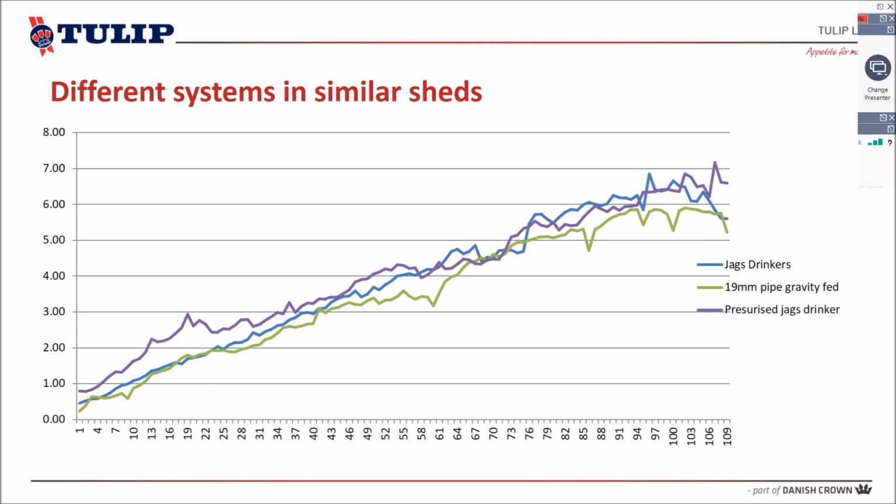There's another one, the green line, which is 19 mil water, and you can see as the pigs get further into the batch, it's probably not supplying enough water for the requirement of the pigs. Interestingly, all of them were doing a very similar FCR, but where there was a great change was the pressurized system that was supplying more water. The pigs seemed to be hitting finishing probably a week ahead of the 19 mil gravity fed system. So actually reducing your water intake through the quality of your water pipes or the size of the bore can affect the length of time your pigs are staying on your farm.